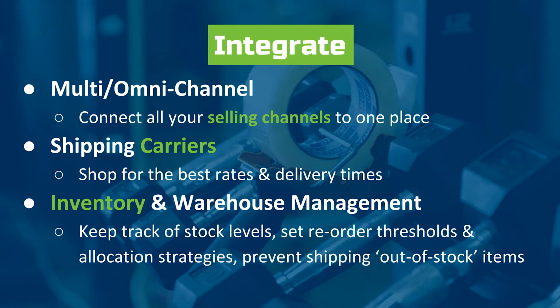So you want to get connected and integrated with all the right platforms and tools. If you're looking for the ultimate solution, you'll want to be sure it can connect to multiple channels so that you can process all of your orders in one place. Otherwise, you'll be bouncing around different platforms and maybe even using copy and paste to create your labels.